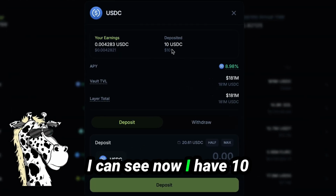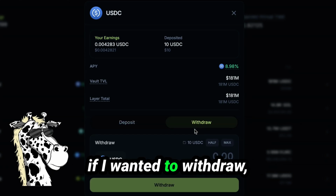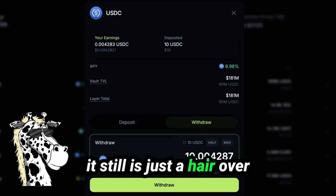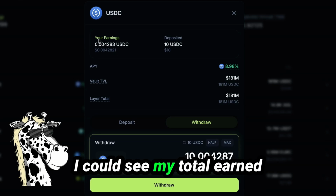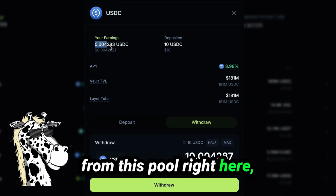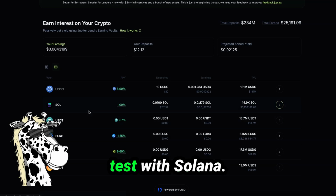All right, now I'm going to click off. And I can see now I have 10 USDC that I deposited. And if I wanted to withdraw, it still is just a hair over 10. And now it's going to compound a little bit faster. I could see my total earned from this pool right here, which again is still just a fraction of a penny.